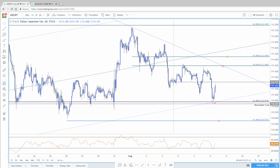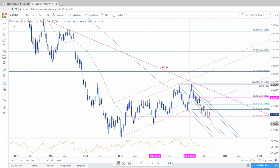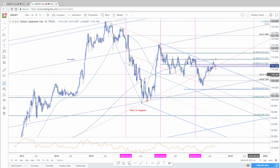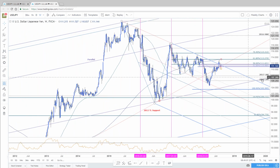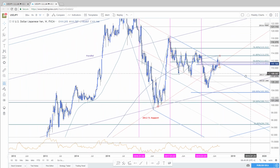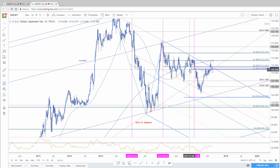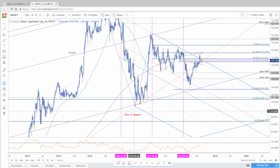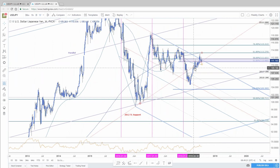I still think you get the downside break. Here's dollar yen on the weekly, guys. It's been all about 110.88. That's sort of the level to beat. That's the 618 retracement of the decline from the highs that you made in November of last year. You have slope here off the 2012 lows, in red. Right there, break. It's been pivoting all around. It's right there as well.